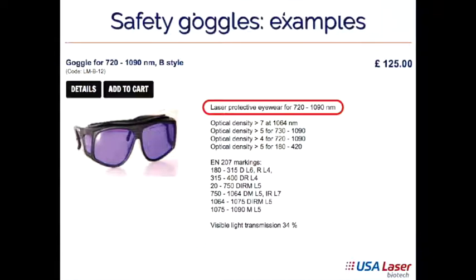In my case, I use 810. Well, it doesn't cover the 650, so this may not be a good one for me because my lasers have 4 wavelengths. They have 650, 810, 910, and 1064. So this may not be a good one. But if it does cover, this is how you read it.